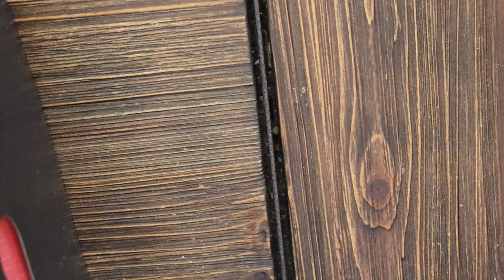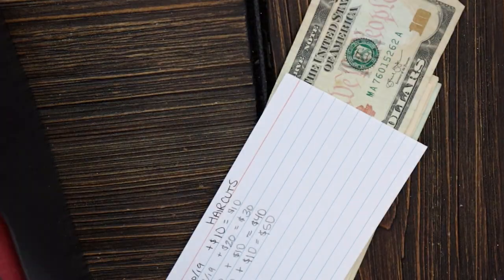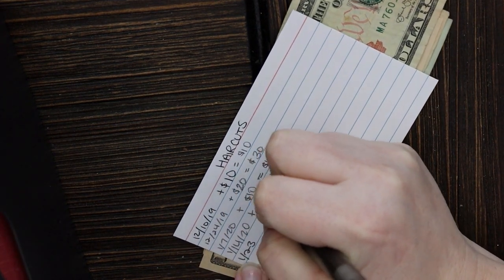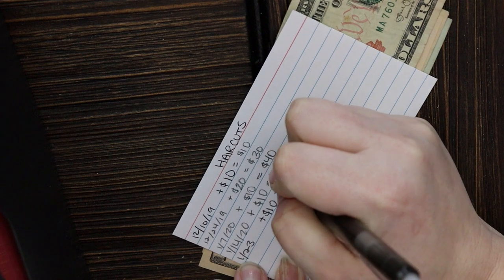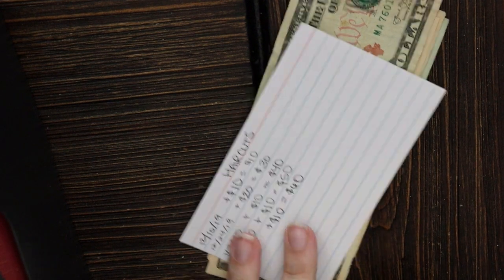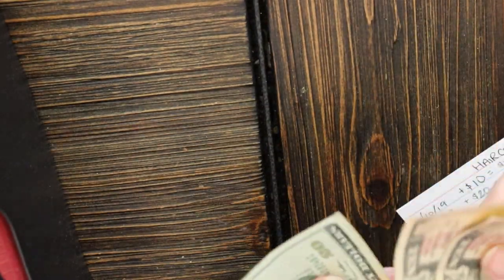All right. Haircuts. We are going to add $10 to our haircuts fund. That's another thing that we need to do here soon, because my boys are looking a little scraggly, but we're just going to add $10, and that should give us a total of $60. 10, 20, 30, 40, 50, 60. So, excellent.